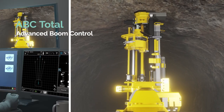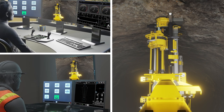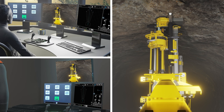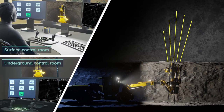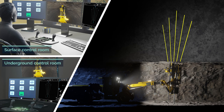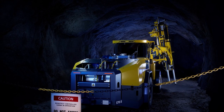The ABC Total option allows for drilling during shift changes, breaks, and other downtime. It will greatly increase drill meters and productivity when used correctly. The new dual control room functionality means increased utilization since the machine can be controlled from two different locations. This saves transportation time to and from the rig, time that can be used for drilling instead, which significantly increases utilization.